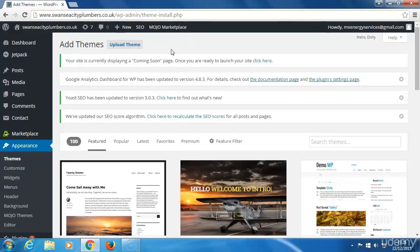Basically, we need to search whilst we're in this section. WordPress approves themes. We don't want to go outside WordPress and get a theme because there's a risk that when we download it, it could be full of malware and bugs. So it's WordPress.org. Search for themes here.